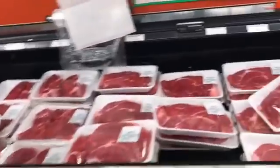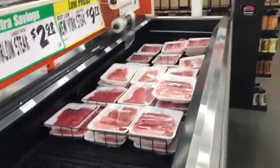And here's all this beef. It's awesome. And then they have all these refrigerators back here with even more.